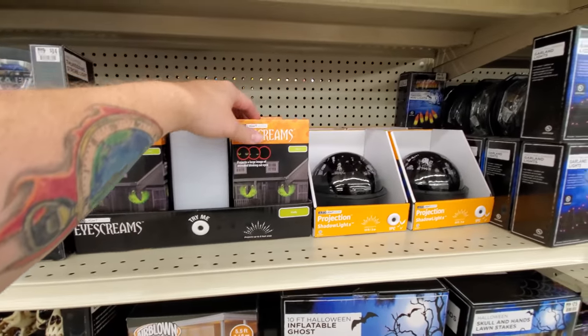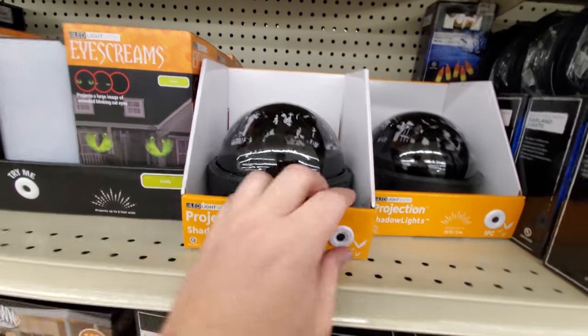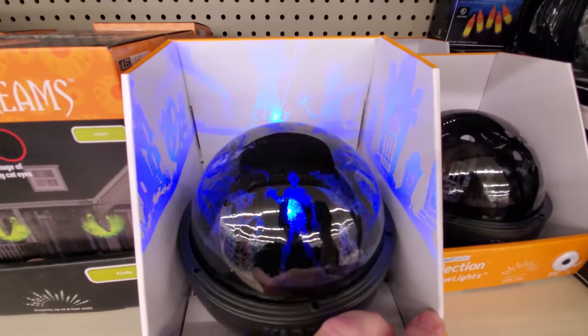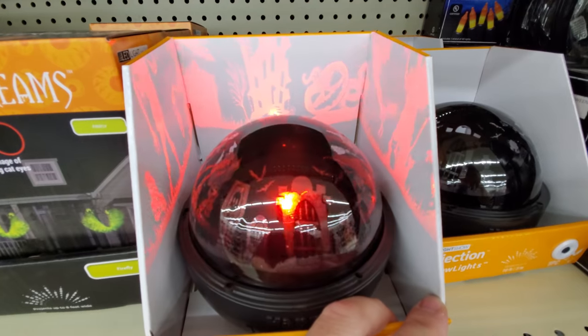Ice creams. What is this? Projection shadow lights. Oh, I see. Like it projects all over the place. If you put it in the middle of your room, it would project all over the walls and the ceiling. It changes color too. That's pretty cool.